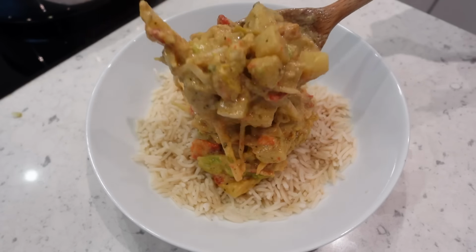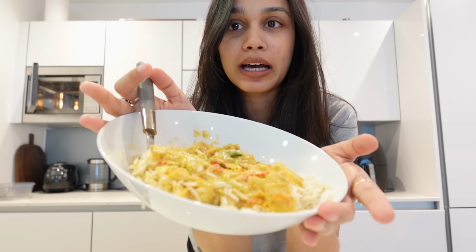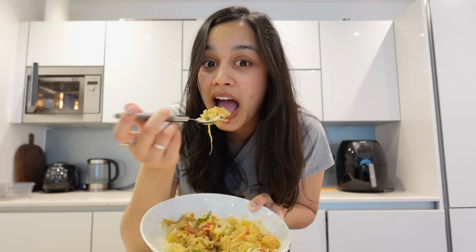We shall see. And we have the final meal, which looks not as appetizing right now. It's kind of messy, but I have been wanting to make Thai green curry for the longest time. So I'm glad we actually got to make it happen today.